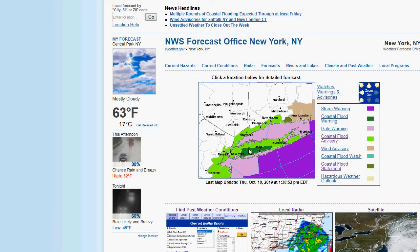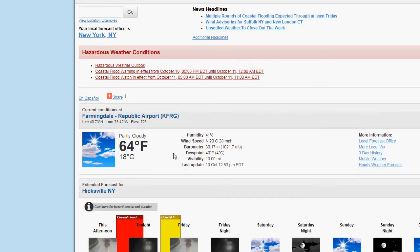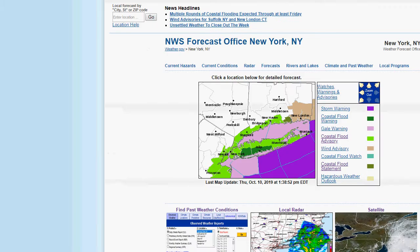We'll start at Farmingdale, and we'll get an observation for Farmingdale. Partly sunny, 64. North wind to 20, gusting to 28. So we do have some pretty strong winds out there. Dew point is 40, so pretty dry air. That's why it's not raining, and that's why the sun is out.